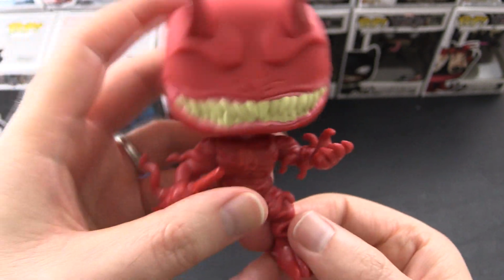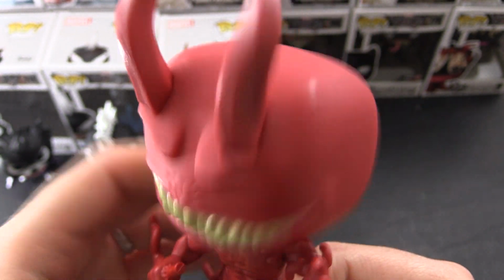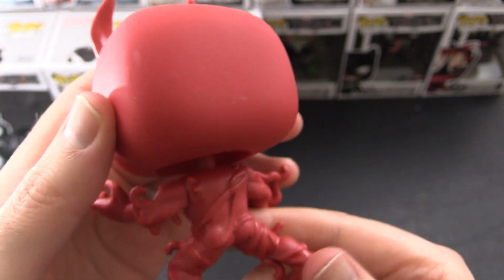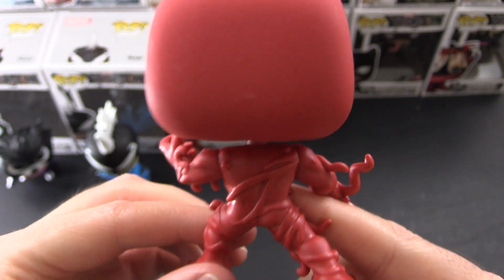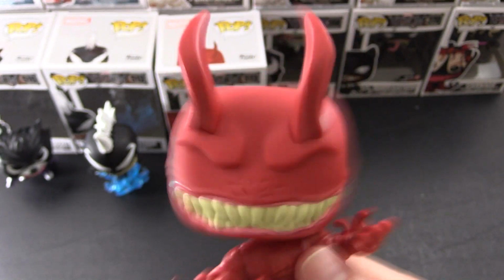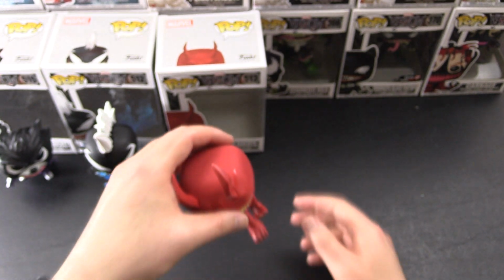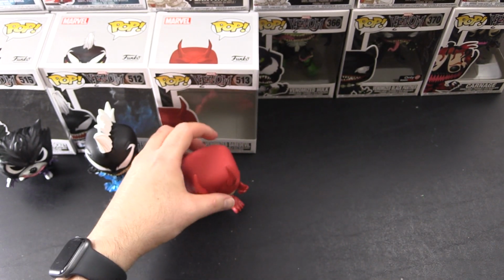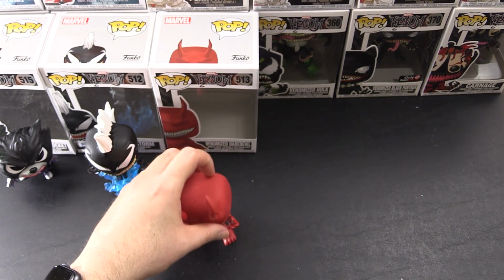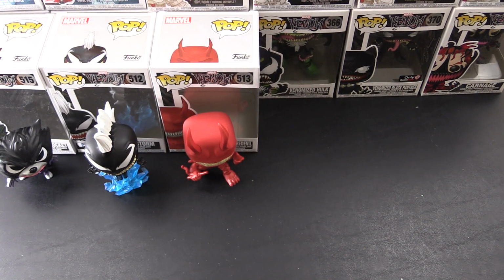He's got a weapon in hand. Nice mouth full of teeth. Decent paint job there. Although, what is this? Looks like some glue from the horns. That's a bit sloppy. And of course the Venomized tendrils around the back. And he's also a bobblehead. Yes! Okay, so this one, again, they all seem to be pretty top heavy. Curious if he stands up. Yeah, not too well. So they didn't include stands with any of these. So this one's just going to fall right over. So I have to lean him up against the box.